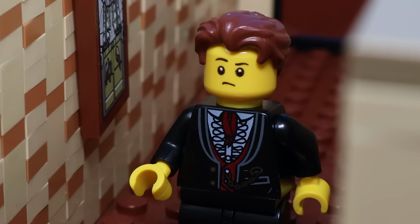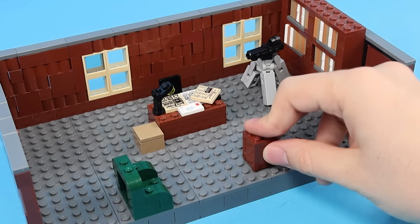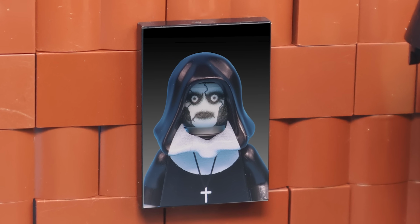Jason follows the nun and will enter the Warren's office. So I built a small room and added a desk along with a bunch of old boxes as well as some case files. On the wall, I added a painting of the nun, which is so terrifying.